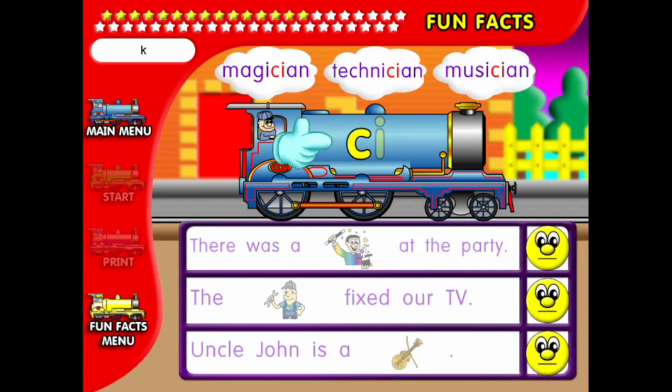Television. These two letters, C and I, make the sound blend SH when they are joined together. Let's say it together. SH. And again, SH. Now these words up here contain the sound blend SH. Magician, technician, musician. Use these words to complete the sentences below.